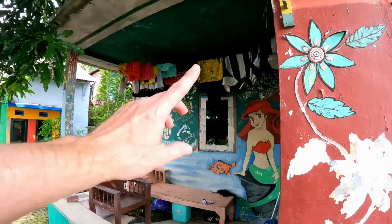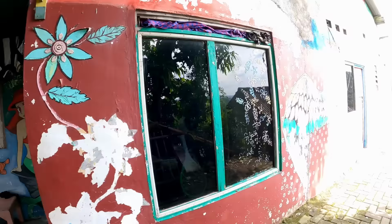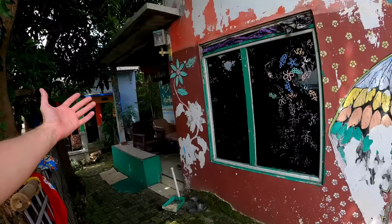Right there. Oh, that's nice, they got the Little Mermaid. But this is somebody's actual house and people just come against their front wall and take Instagram shots, which I guess they don't mind for some reason. I don't know if they're even benefiting from this tourism.